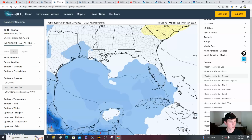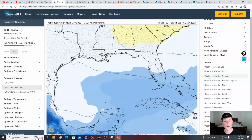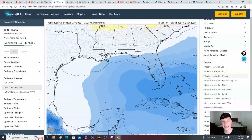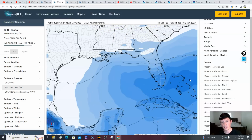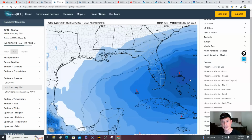Remember, the lower the pressure in the atmosphere, normally that symbolizes some kind of area of unsettled weather. So you keep this going, right? Keep it going. You're starting to get into Thursday evening, Friday morning, and not as much showing up on the GFS. You still got this area. Watch here. Keep going. And we're getting into next Saturday morning.